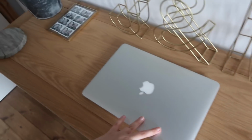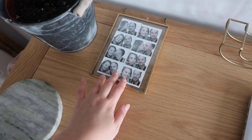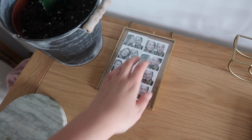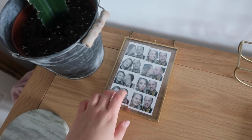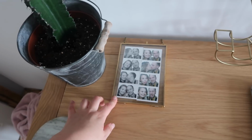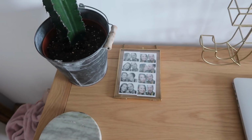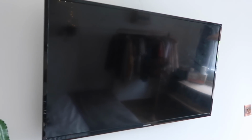We then obviously have Jason's laptop, and then this little picture thing of us. So cheesy, but these are from when we went on a date and we went into the arcade and decided to have some photos, and the actual photo frame is from Oliver Bonus, but you can get these frames everywhere. And then of course we have our TV on the wall. It's just a TV, I don't really have much to say about that.